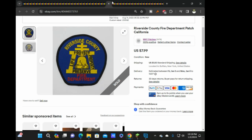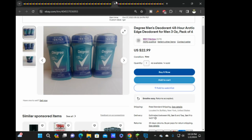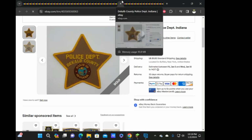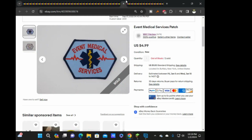Next is Riverside County Fire. Sold that for $7.99. Then this Tennessee IV Therapy Ambulance EMT patch for $4.99. Next, I sold one of these Degree 6-packs. Next is this Equate 6500 series blood pressure cuff. As you can see, I had 2 of them. Sold it for $20. Next is DeKalb County Police, $5.99. This is Event Medical Services, $4.99.